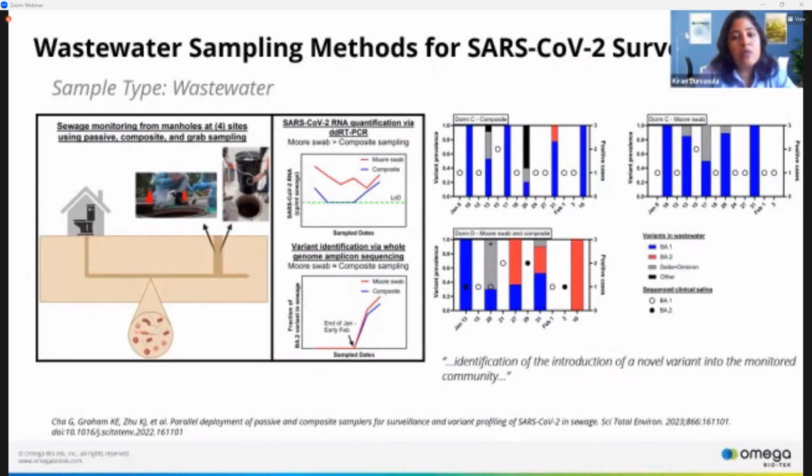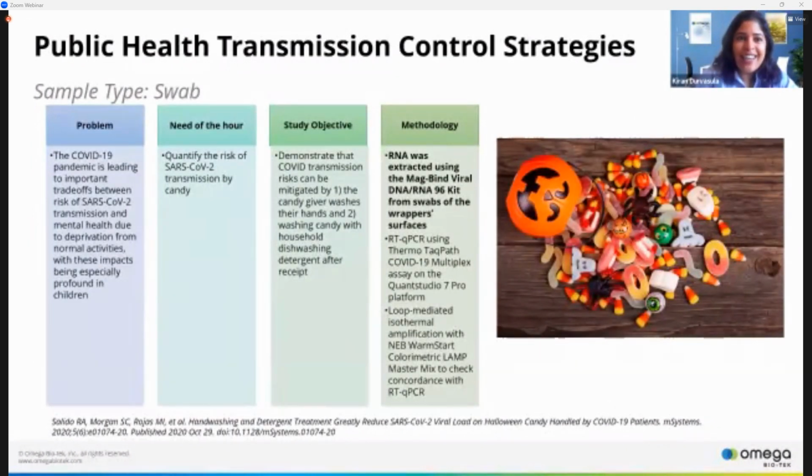This kind of paves the pathway for using passive sampling technologies for wastewater sampling and overall surveillance of emerging pathogens from wastewater. The third case study is on public health transmission and control strategies.